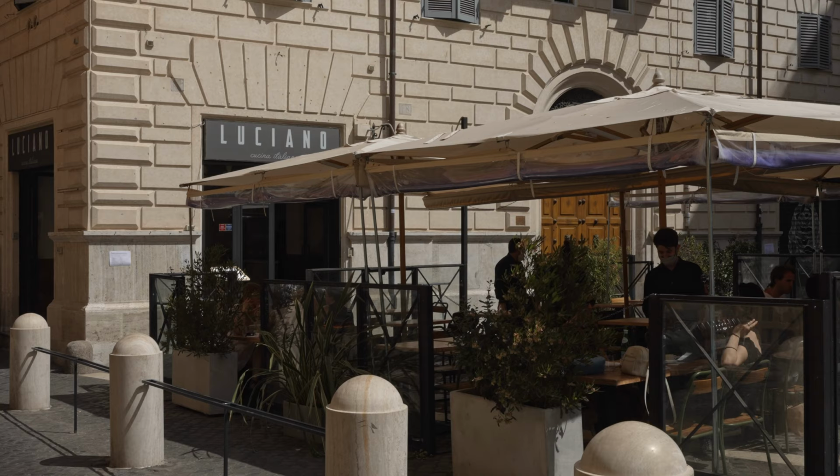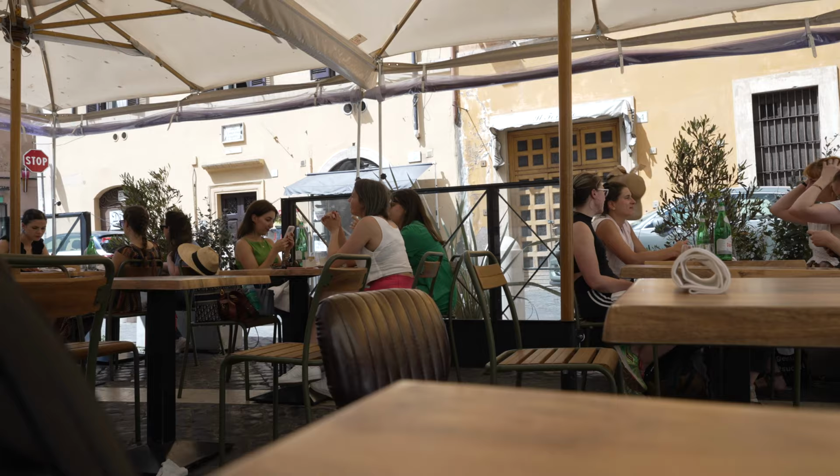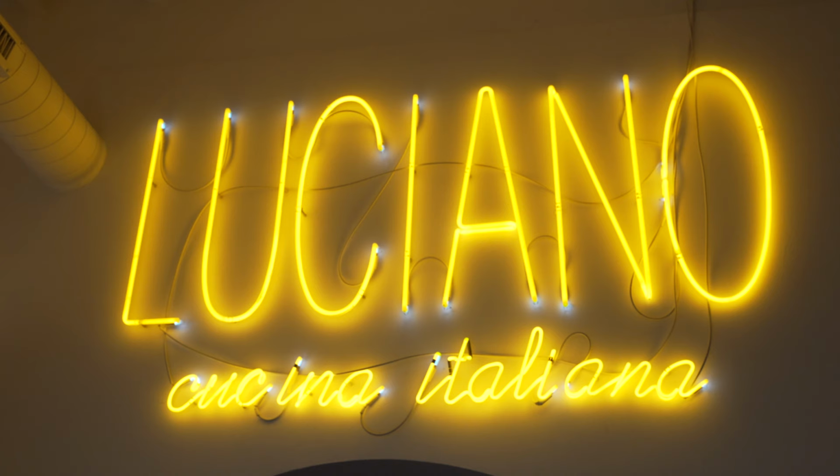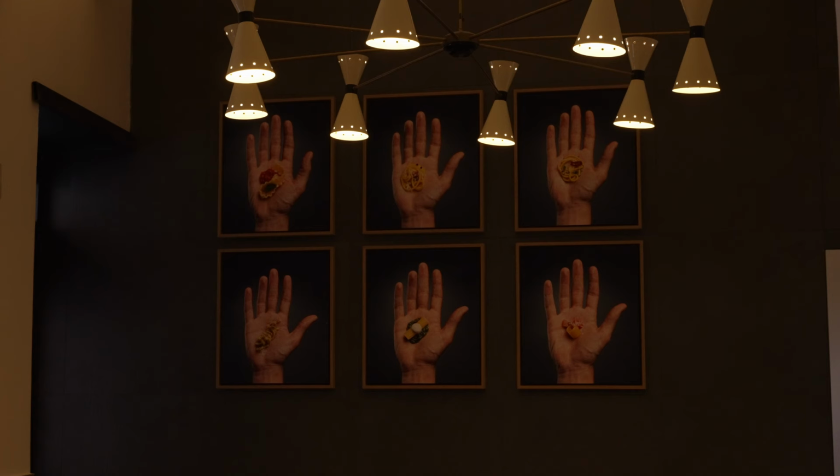We are now seated in a restaurant. In fact, we are actually seated on the outside, the extension of the restaurant. Basically, there are two very different feelings to the restaurant. The outside is more casual sort of vibe. The inside, very cheap design. You could see the signboard of the chef's name, Luciano, in neon lights, and they have got these interesting pictures of his pasta in close-up.